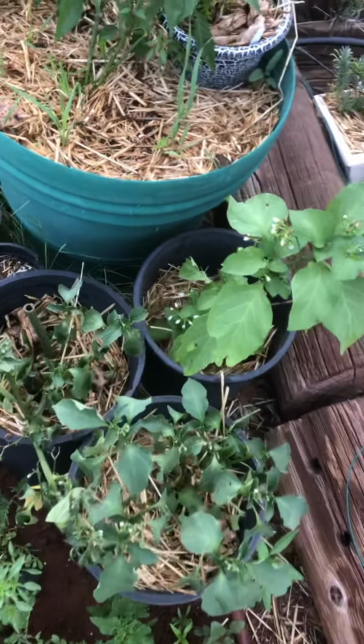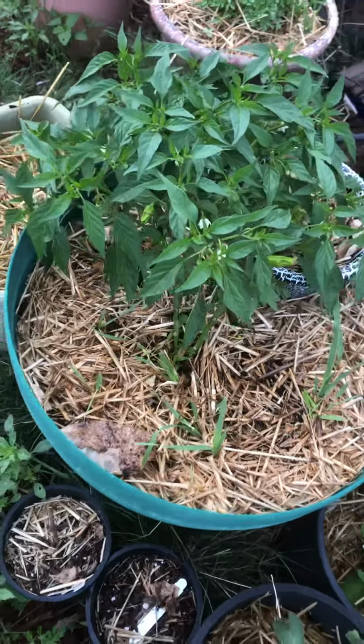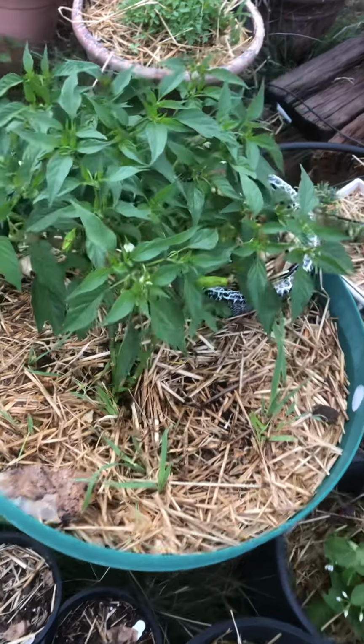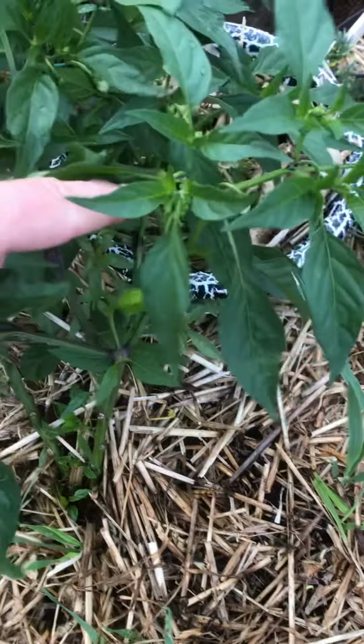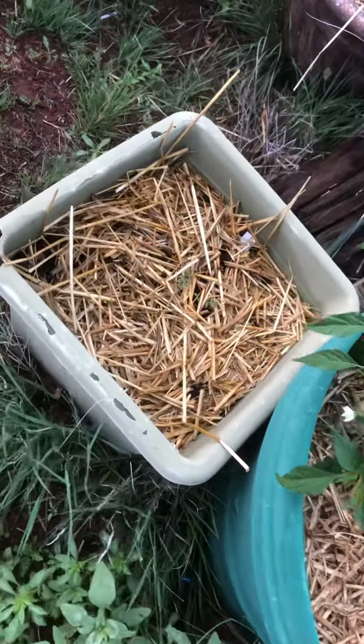My huckleberry, I apologize if I sound winded. I found out I have a lung infection, so it's hard to breathe just walking up here. This pepper's doing good. This must be my peppercini. I knew I had a plant, just couldn't remember where I put it. It's got a little tiny tomato.